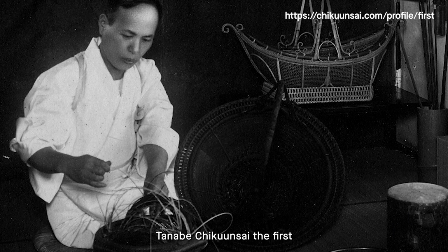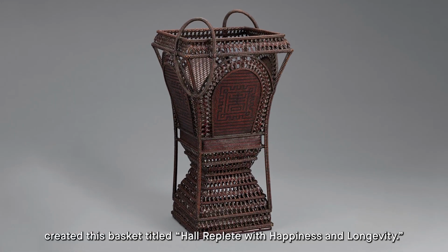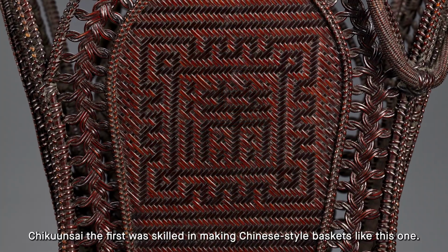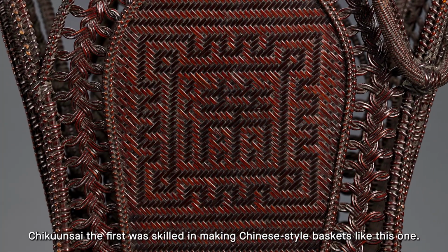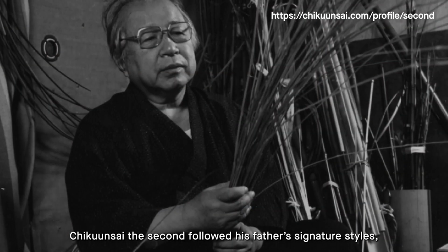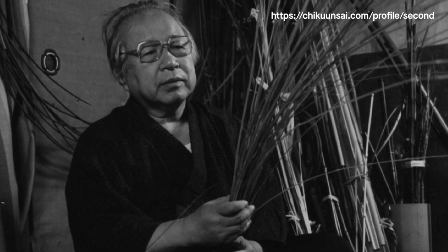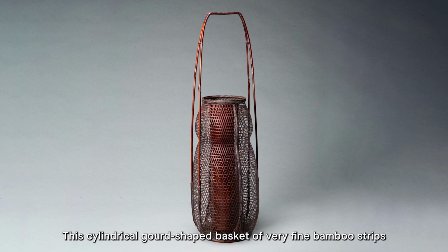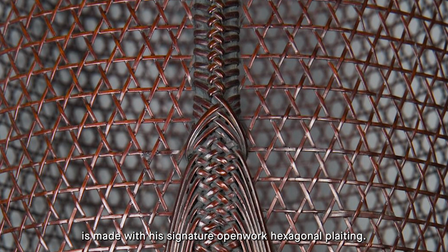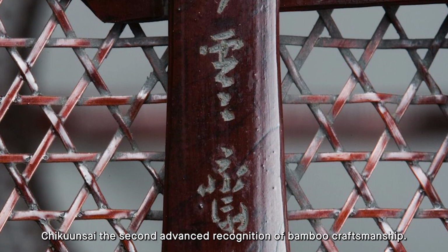Tanabe Chikuunsai I, who studied under Wadawa Chikusai I, created this basket titled Whole Replete with Happiness and Longevity. Chikuunsai I was skilled in making Chinese-style baskets like this one. Chikuunsai II followed his father's signature styles, but he also developed his own style. This cylindrical gourd-shaped basket of very fine bamboo strips is made with his signature open-work hexagonal plating. Chikuunsai II advanced recognition of bamboo craftsmanship.